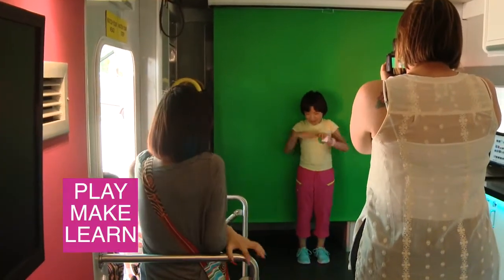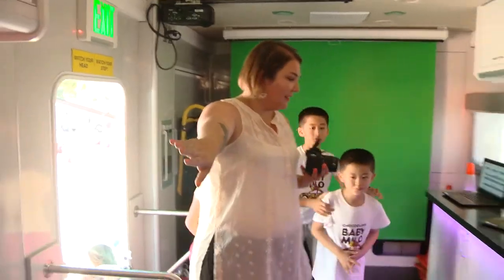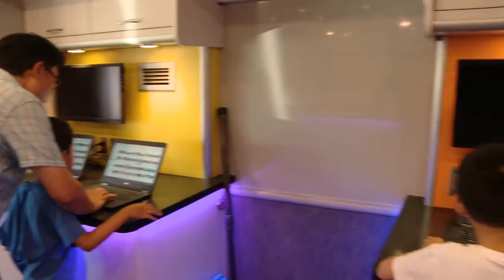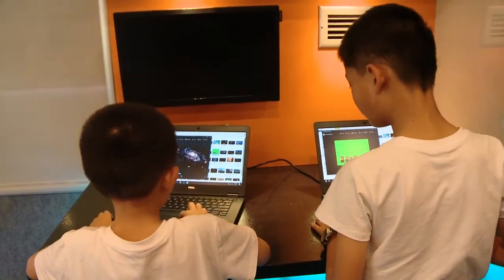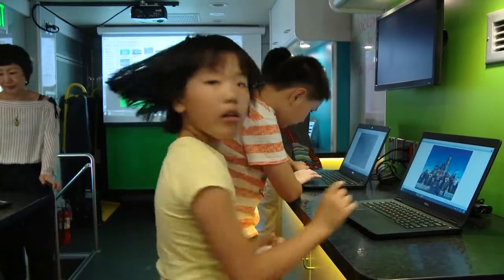So today we're doing green screen photos. There's actually a built-in green screen and projection screen inside the vehicle. People can take their photos and then use Photoshop and manipulate the photos that they just created. There's a monitor at each of the stations and power and ventilation, but otherwise it's all flexible.